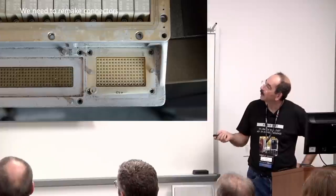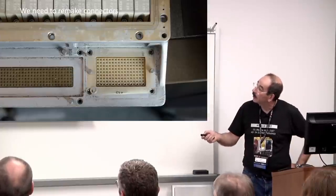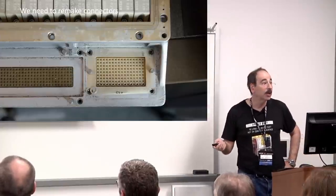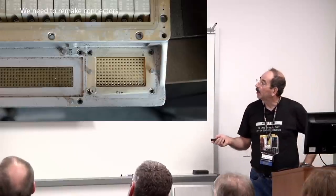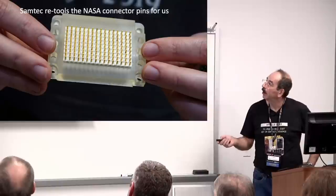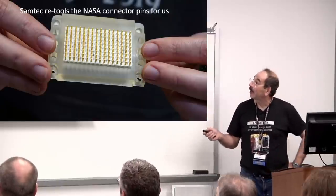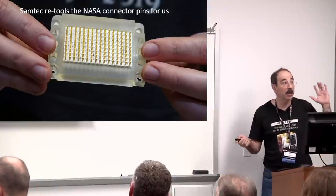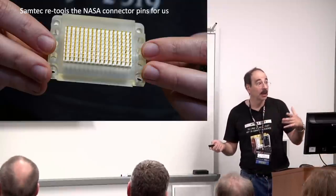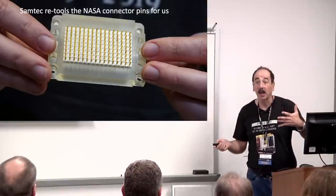So he does that. We have the problem of the connectors here. These are very weird connectors that we only find on this, called Malco connectors. And fortunately, I work for a connector company. They retooled the thing and made a soft tooling, so it was not too expensive. But it's in the many tens of thousands of dollars to do that. And we had the actual drawing from NASA for the pins.